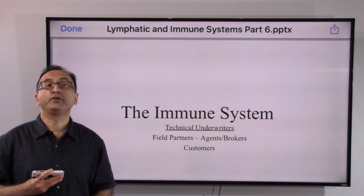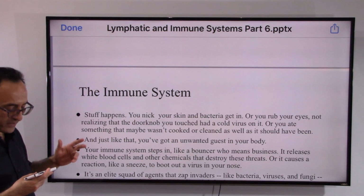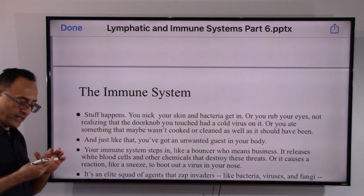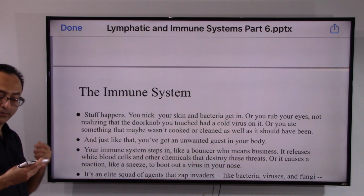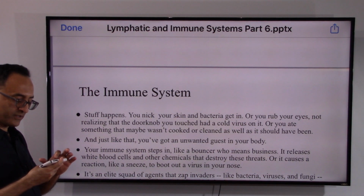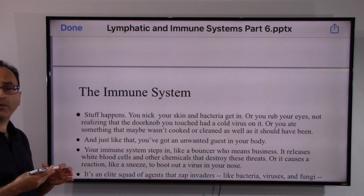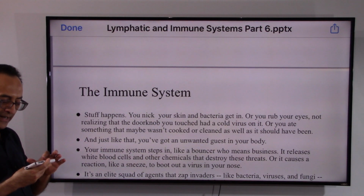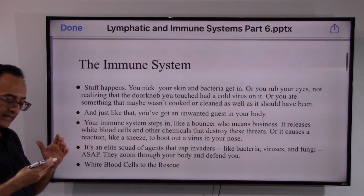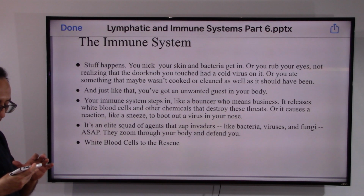Let's start with the immune system. So stuff happens, you nick your skin and bacteria get in, or you rub your eyes, not realizing that the doorknob you touched had a cold virus on it, or you ate something that wasn't properly cooked or cleaned and the bacteria gets in and you have unwanted guests.